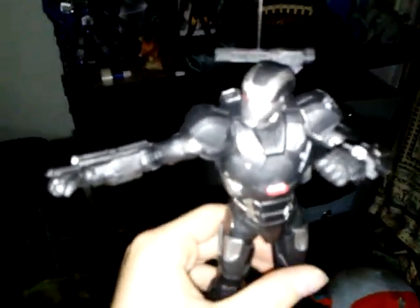These guys, Falcon and Black Panther. Battle Damaged Iron Man from Civil War. Tupac. War Machine from Civil War. And this is just the random shelf. I have mostly Transformers on this shelf. And mostly Transformers and Dinosaurs on this shelf.